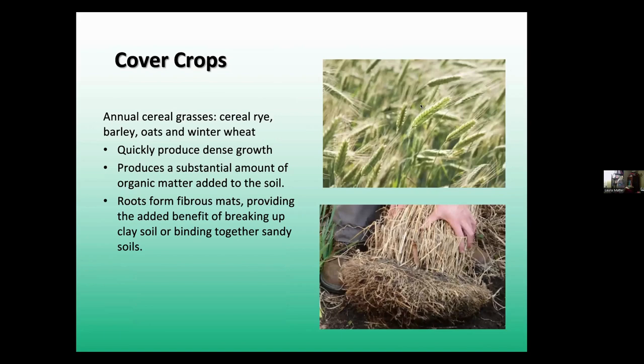You can see the dense root of this ryegrass. Some of them just really hold the soil. They can help with erosion, but they can help break up soil and really open it up for you. And then when you dig all that in, it all dies back and you've put all that organic matter back into the soil.